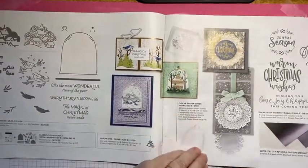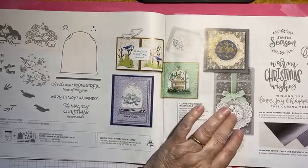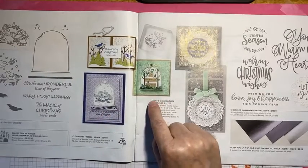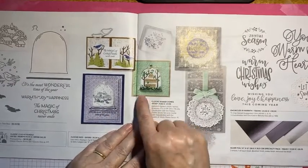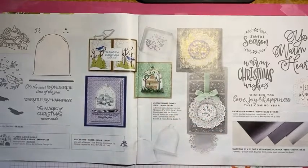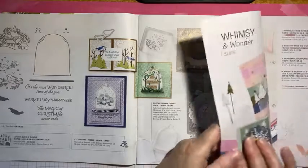Encircled in warmth. This coordinates with some dies in the annual catalogue. And then if you can see this one, oops, that's my Sale-A-Bration catalogue gone for a burden. So this is the cloche, the dome. It's very cute. So obviously you can put some sequins or whatever in to make that into a shaker card.